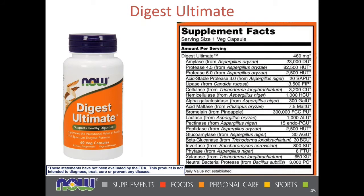So here's an example here. Beyond the amylase, we have protease 4.5 and 6.0, and the acid stable protease 3.0. So those are working in different pH ranges of the stomach and small intestine. And you can also notice at the bottom, neutral bacterial protease, another protein digestion enzyme in there as well. And bromelain is also in there in the middle. And again, many enzymes to help digest a variety of food sources.